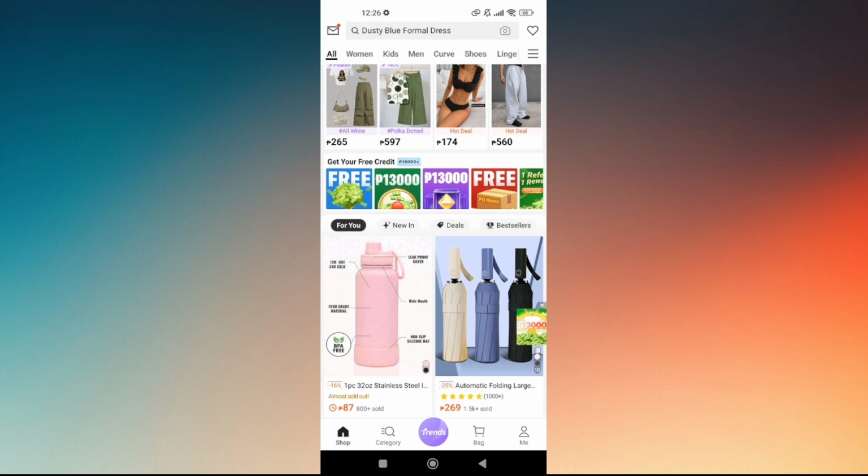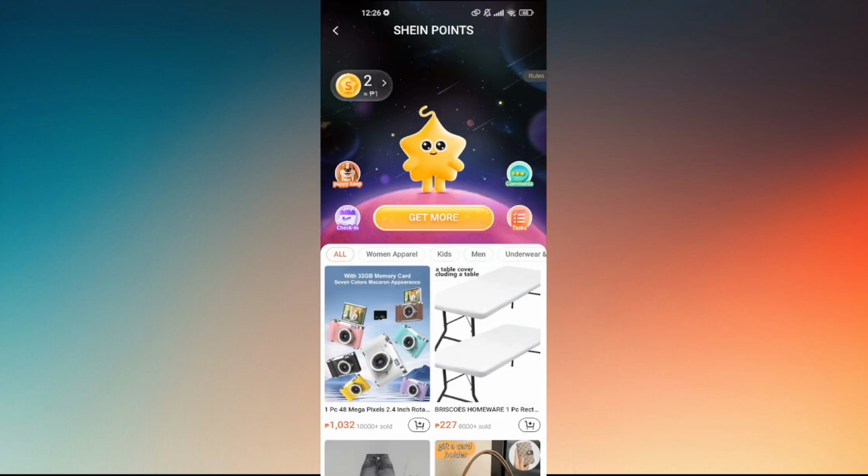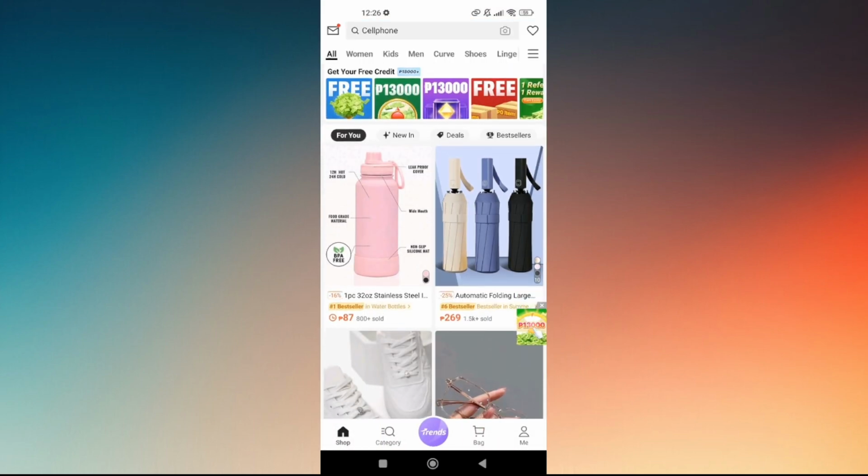To do so, at the lower right portion of your screen, just simply hit on the Me tab and then you should be able to see points beside vouchers. So this is where you should know how many points you have, for them to be able to use it as one of the payment methods for your shopping cart or to even lower down the full price of the parcel that you'd like to purchase.